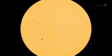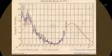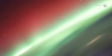Following some recent years of deep quiet, the sun is waking up again. Solar activity is now trending upward, with a maximum expected in early 2013. This means the greatest show on Earth, and in Earth orbit, is about to get even better.